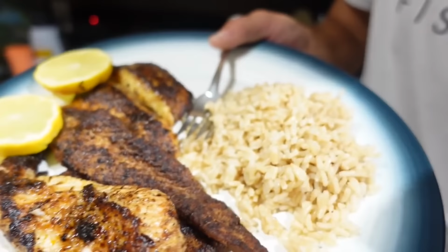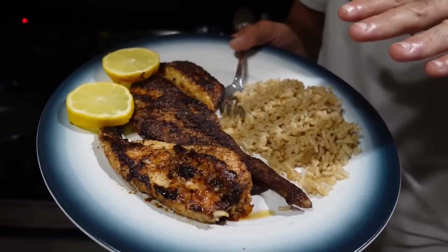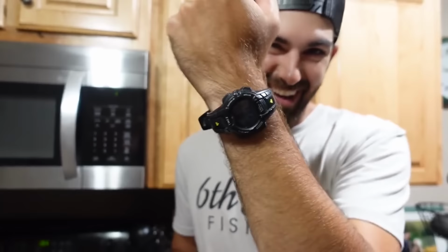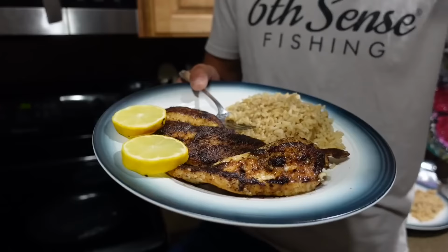Take a look at this, guys. Dinner is officially served. Beautiful blackened catfish fillets. We've got our microwave rice over here, you know, trying to keep it classy with that, but we have it garnished with the lemon slices. That's gonna be delicious. And guys, it's only 9:44 p.m. It's been a long day, but this is what it's all about. This is totally worth grinding it out there on the lake for hours and hours without much luck at all, because I have a great feeling this is going to be delicious.